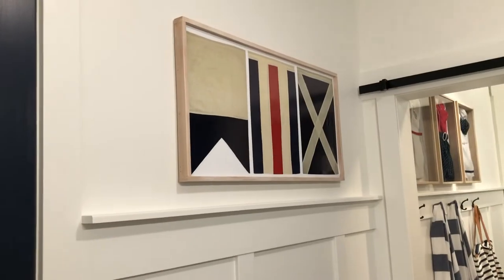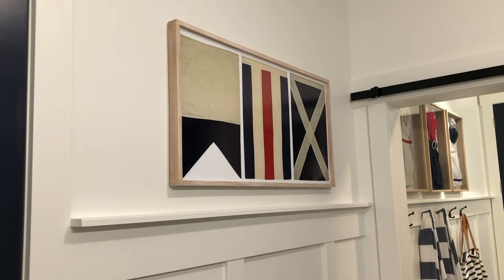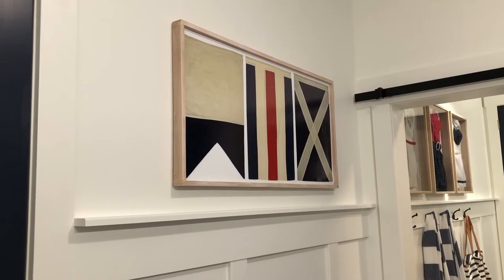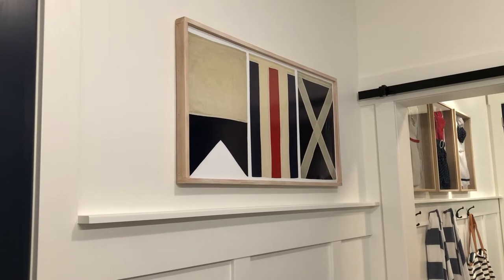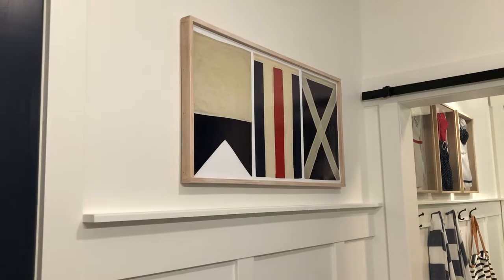And this piece of art here is also gonna be available on our Etsy shop, just some fun signal flags, not a full signal flags. Don't ask me what letters they stand for because I don't know. I just thought they were fun.